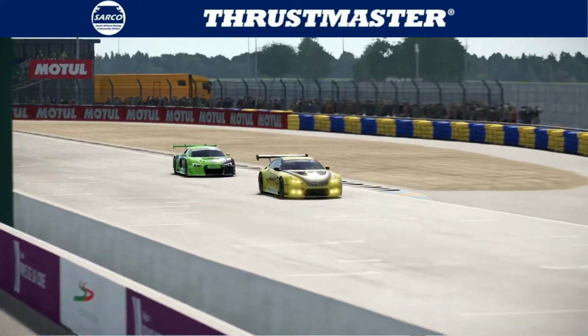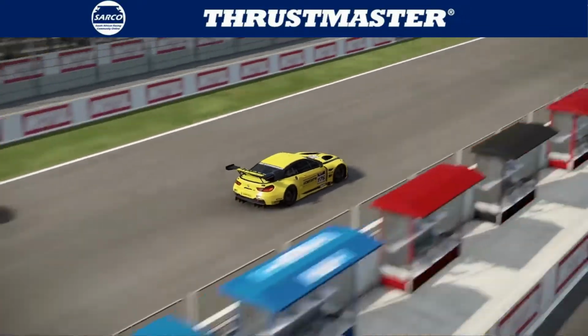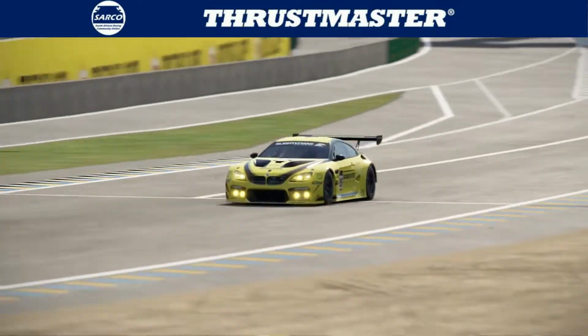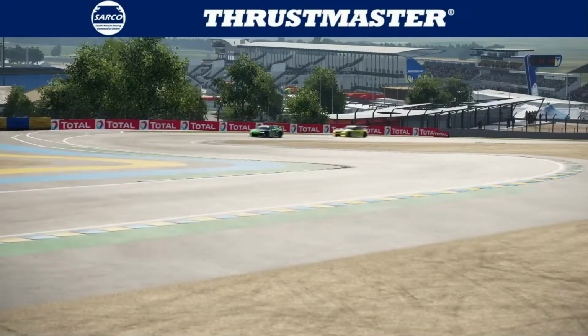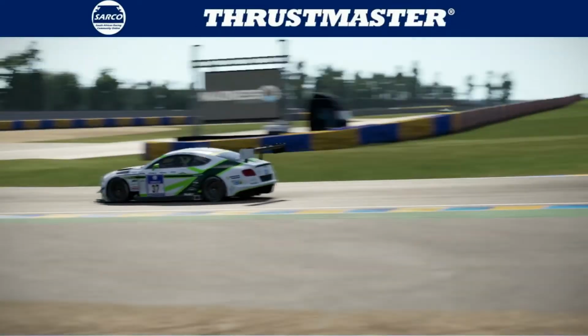Dylan is able to get that power straight on. You see the straight line speed of that BMW is very quick. Dylan goes around the outside and he makes that move stick. So Dylan moves himself up into 6th position. He's starting to make some way here on Jared.